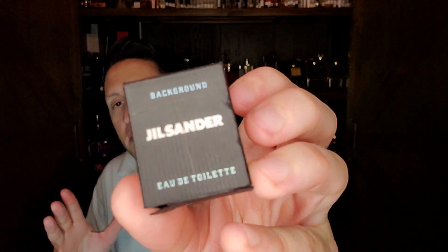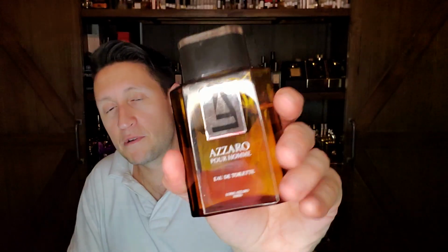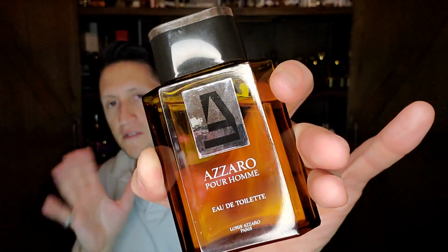If you go to Base Notes, some of the reviews on Background are very interesting to read. In particular, and I agree with this, that's why I'm mentioning it, one person says that Background basically gives you this new type of anise fragrance. What he's talking about is that if you think of the anise fragrances of the past, you had things like Azzaro pour Homme from 1978, which really kicked off this anise roller coaster for men's fragrances. Obviously, they used anise before this, but this was almost like one of the turning points for anise in masculine fragrances. Barbershop anise fragrance, fantastic.